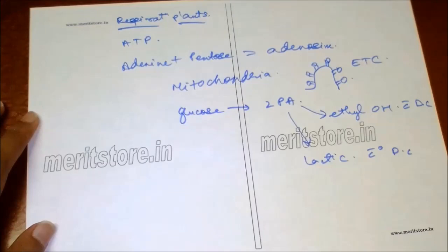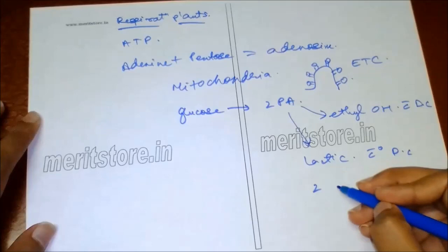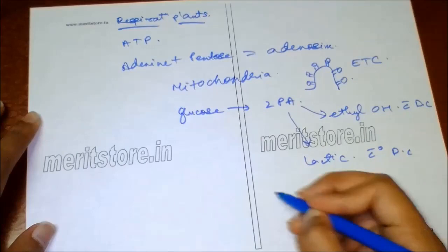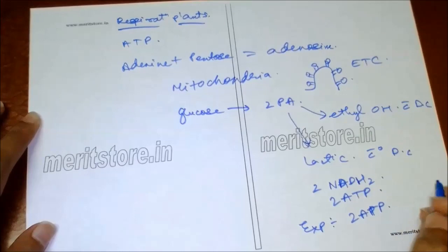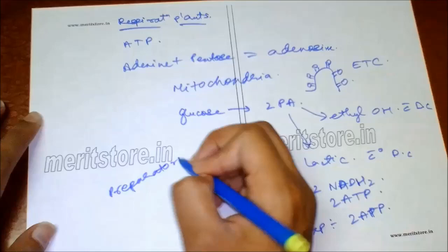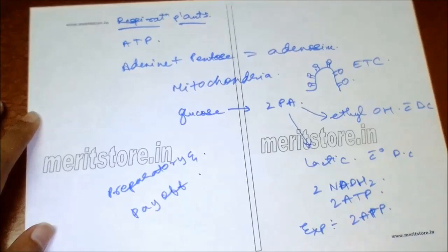Glycolysis outcome is 2 NADH2 and 2 ATP formed in glycolysis, and expenditure is of 2 ATP, and the site occurs in cytoplasm. There are two phases, preparatory phase and payoff phase. It is independent of oxygen, and there are 10 steps in glycolysis.